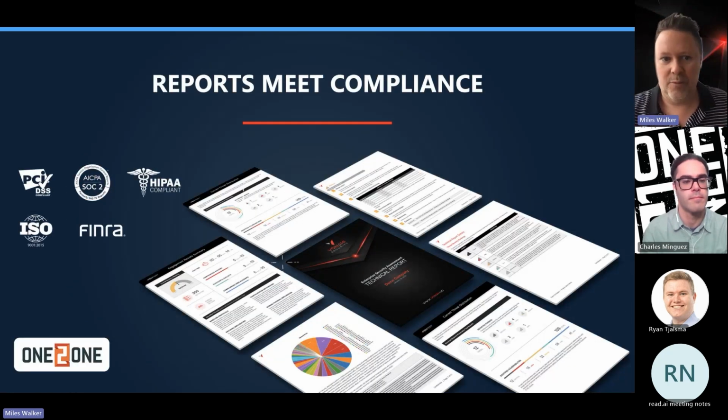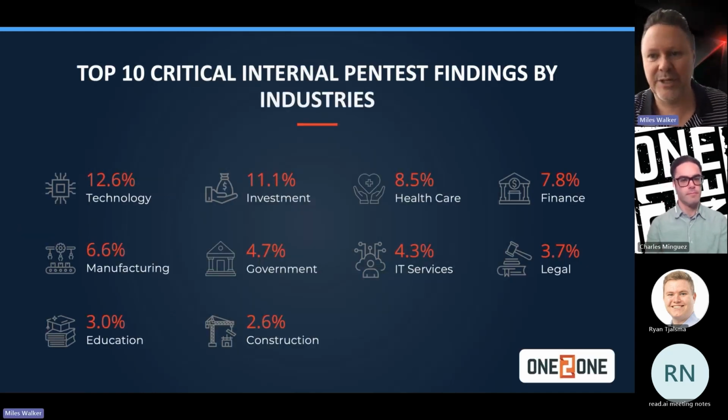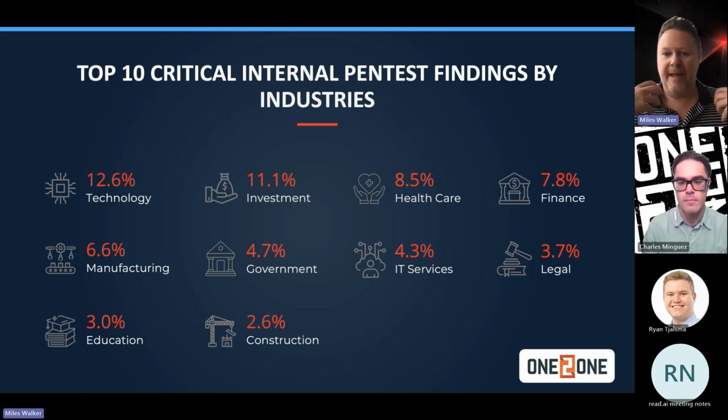And of course, with our solution with Vonahai, we meet compliance. That's what it comes down to. It's not just ticking a box. I know everyone has to tick that box, but you need to make sure you're compliant and also you're protected at the end of the day. So we took a look at all of the thousands of pen tests we do every year, and this is how it broke down for us personally.